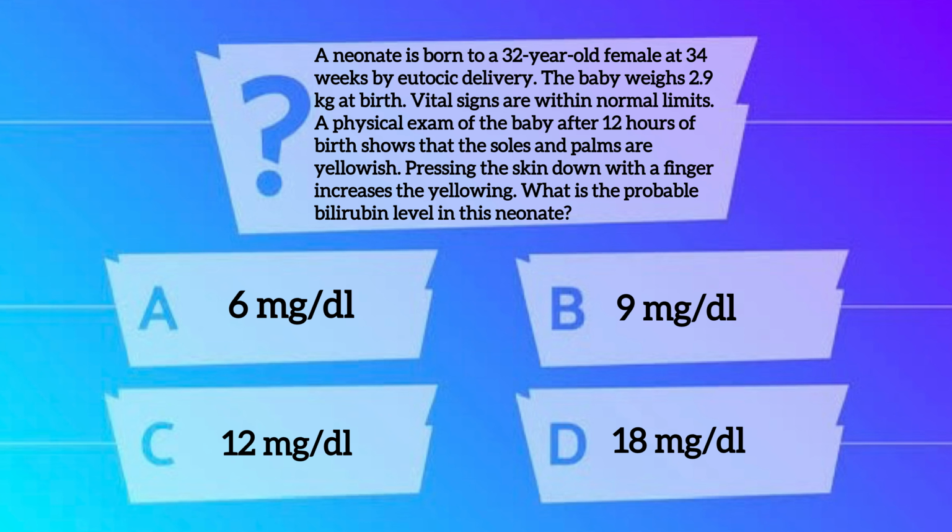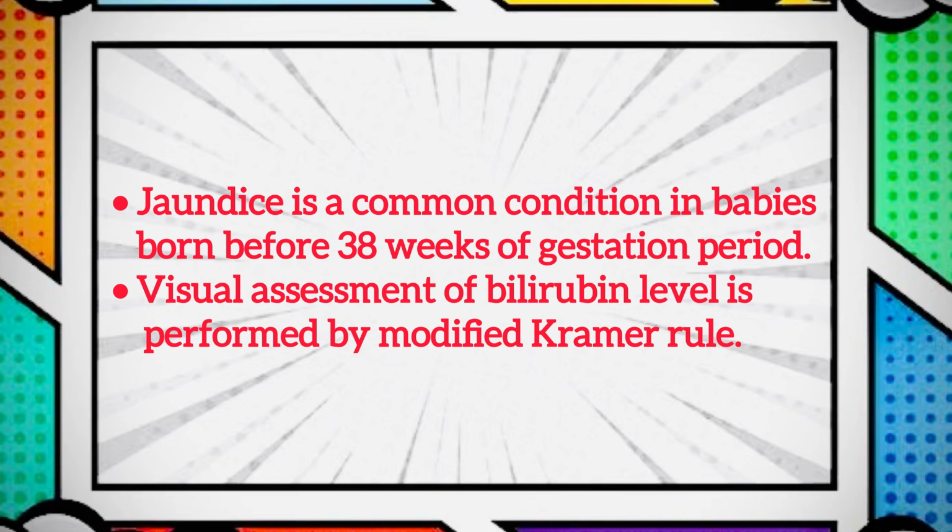Option A 6 mg per dl, option B 9 mg per dl, option C 12 mg per dl, option D 18 mg per dl. Which option do you think is the correct one? Well, yes, option D 18 mg per dl is the correct option. Jaundice is a common condition in babies born before 38 weeks of gestation.